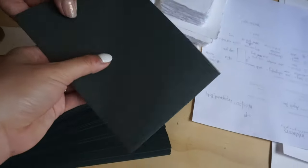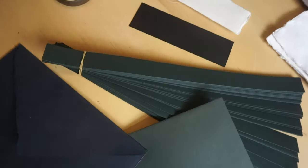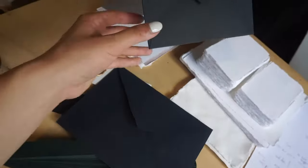Oh, hunter green. And then there's the blue. Yeah, there we go. Black. Manly pellets.